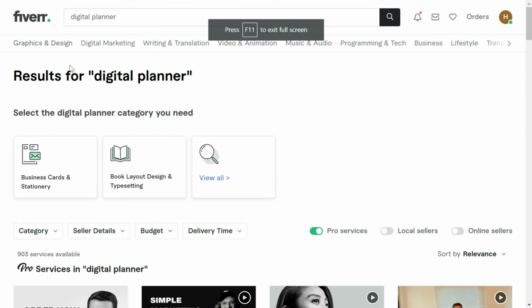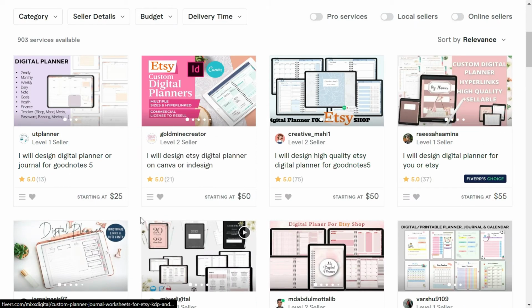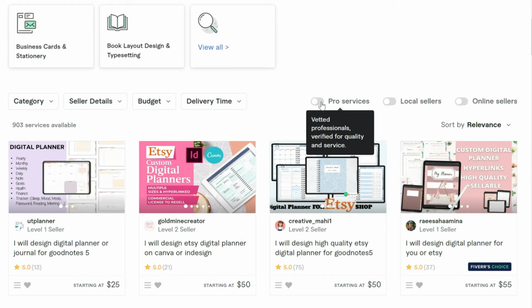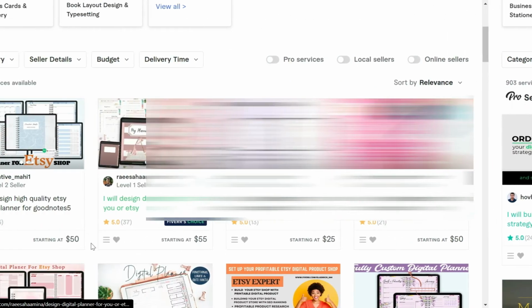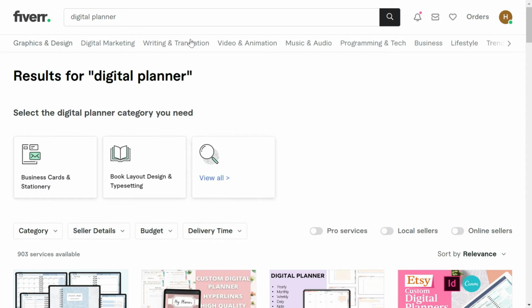Let's say I search for digital planners on Fiverr, and you would see all these Fiverr gigs appear. But on the top you would see a toggle switch for pro services, and once you hover your mouse here, you would see that these are freelancers who are professionally vetted, verified for quality and service. If you click this on, the page gets refreshed, and on the bottom right of the gig you would see that it is pro verified. So these are the pro services, and that is why this person is charging $210. But if you promote the pro services, you will get the $150. So this is how the commission structure of the Fiverr affiliate program works.